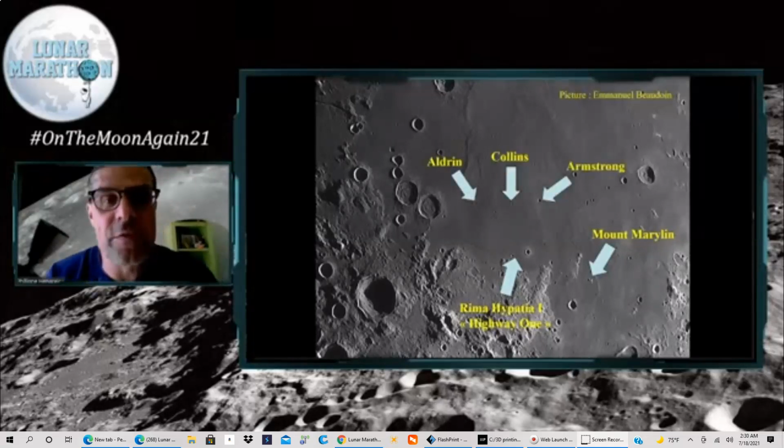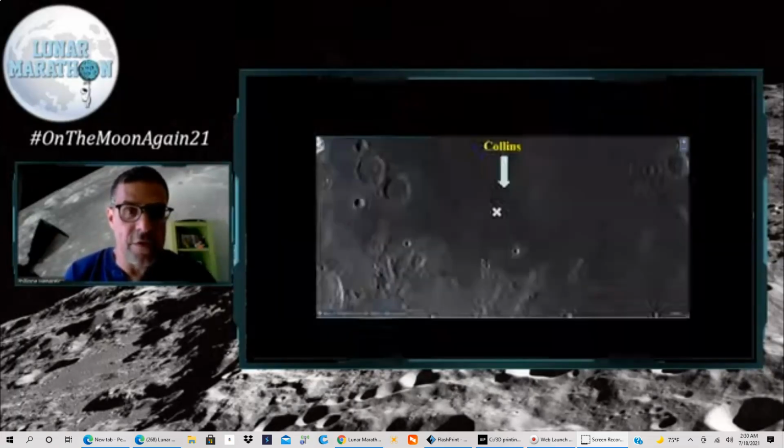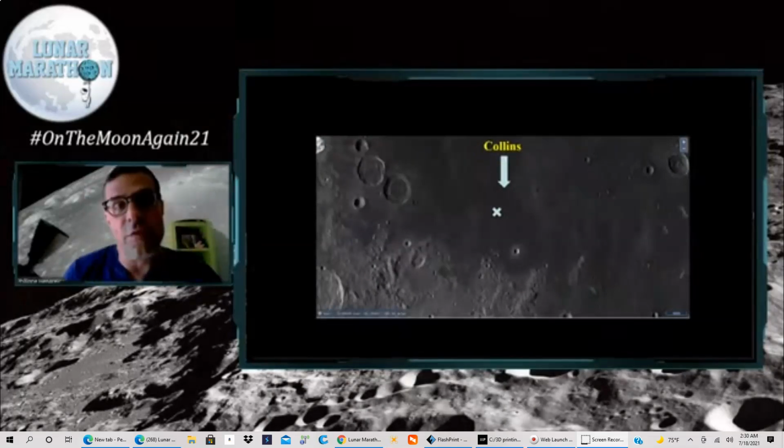The first explorers of the moon gave their names, not them, but the International Astronomical Union gave their names to three small craters just in the vicinity of their landing point. So Armstrong, Collins, and Aldrin. Armstrong is a little bit bigger, but Collins and Aldrin are about 2.5 kilometers. That's okay for the resolution of an amateur telescope. So if you see Collins, you are not far from the landing site. It's about 17 kilometers south of Collins.